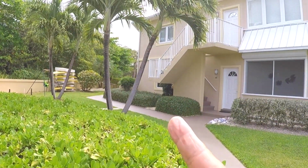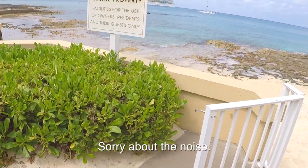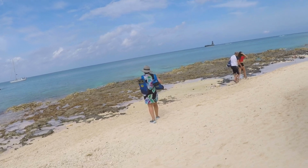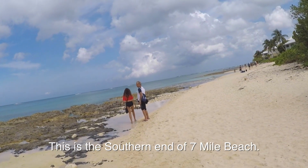From the street along these condos down this sidewalk, we came to this gate. Notice there's a shower there for your feet, and that sign, but I think that's for this stuff up here where he's blow drying. And this brings us down to a beach, and I'm not sure we can make that or not.